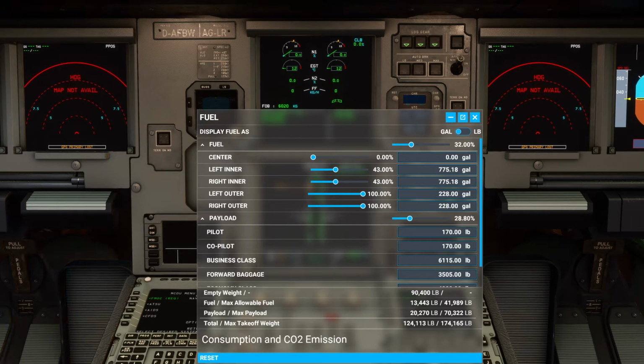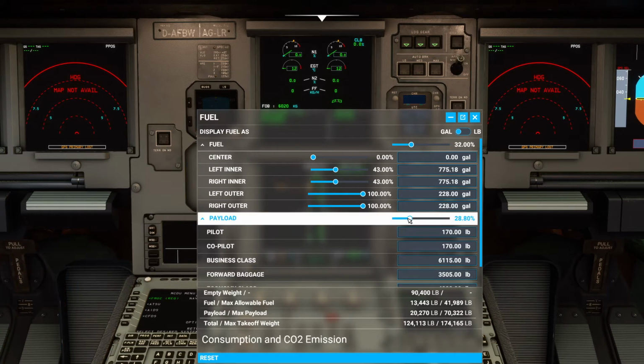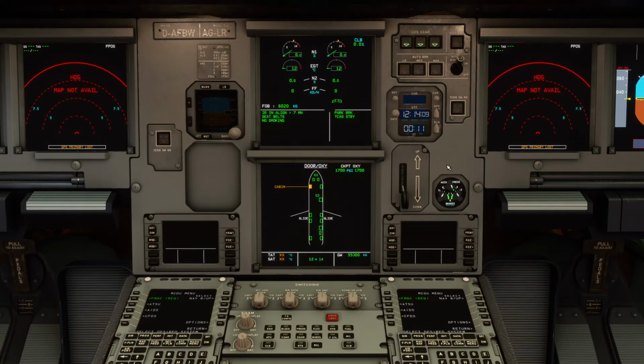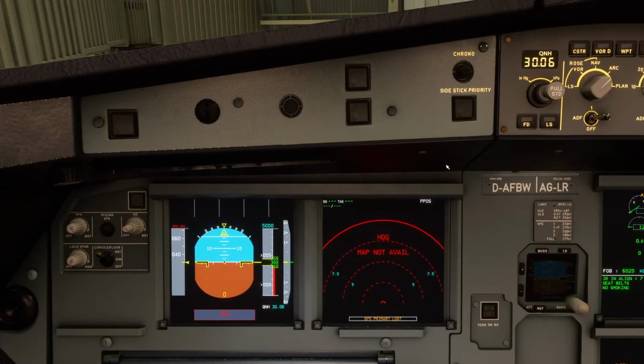Let's grab the payload. Our payload is going to be 18.2. Let's get down to 18.2 here. 18.28. We'll rock with that. I'm pretty happy with that. Okay, fuel is good to go. We're happy with that. IRS is going to align in approximately 7 minutes, which is perfect. We can go ahead and continue on to everything else.